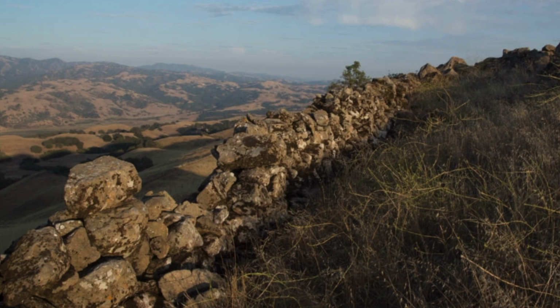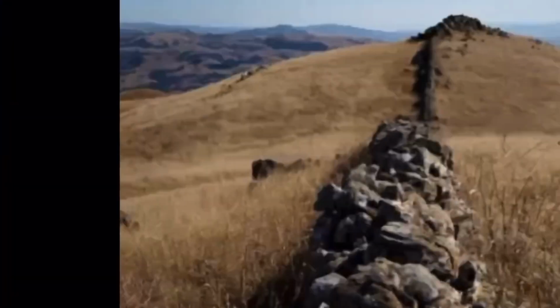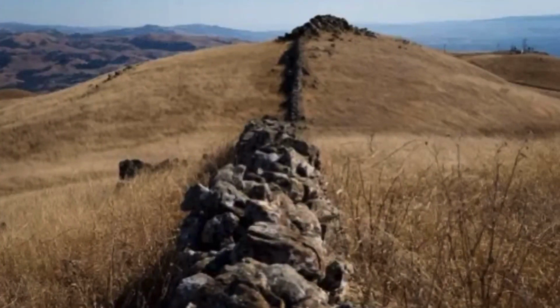Because the narrative is that ancient Americans were primitive people who lived in only teepees and huts and had absolutely no technology or no civilization whatsoever. So they couldn't have built these multi-million unit walls throughout California. Because this would have taken thousands of men. This would have taken lots of money, right? This would take a lot of work to construct. These walls are tremendous. They stretch all around the state.